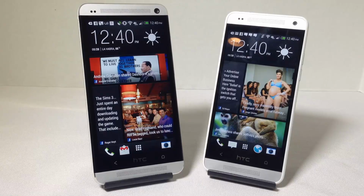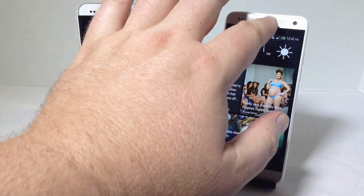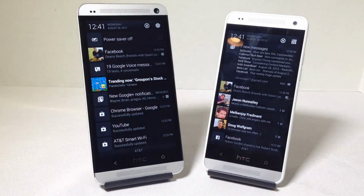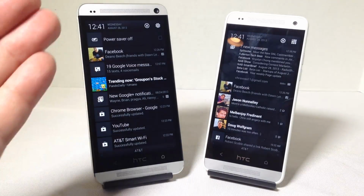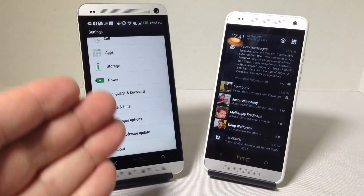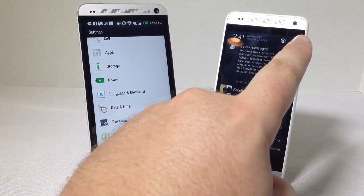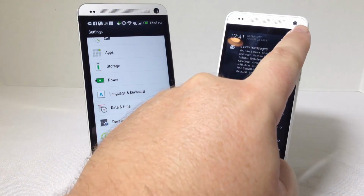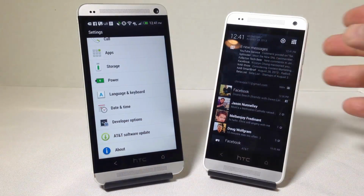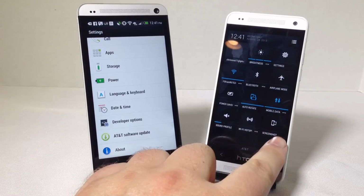Okay, so one minor tweak that we've noticed in the UI that's kind of interesting between these two devices: it looks like there's something kind of new in the HTC One Mini. We're not sure if this is going to come out in the updates for the HTC One, but we definitely like it. Now you can see here there's a drop-down notifications menu where we can get into settings. Over here we have this little box, if you will, and when we click on it, it brings us into a different type of area where you can adjust different things by pressing buttons.